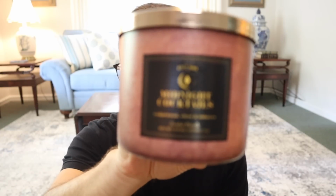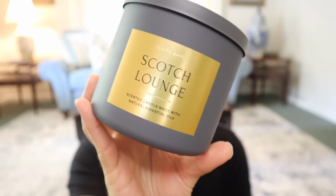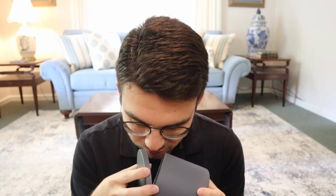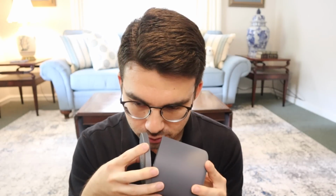So Midnight Cocktails, as it compares to we have Scotch Lounge here, and these are so out of my wheelhouse, so just bear with me. This is Scotch, rolled cigars, and oud wood. This is way more smoky maybe, and more dry, and doesn't have the spicy sweetness that the Midnight Cocktails has. This one smells a little bit more like actual cigars rather than tobacco flower mixed with spiciness. So that was the difference there.